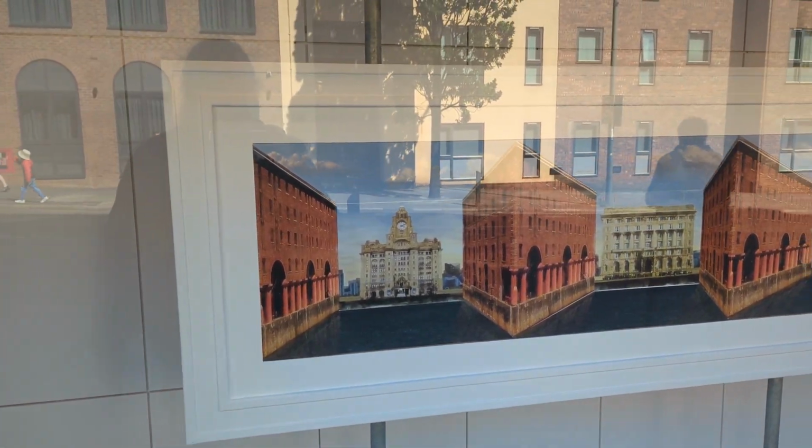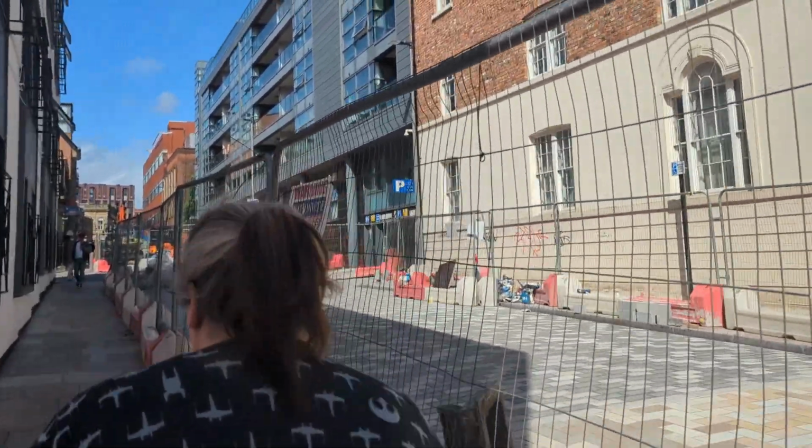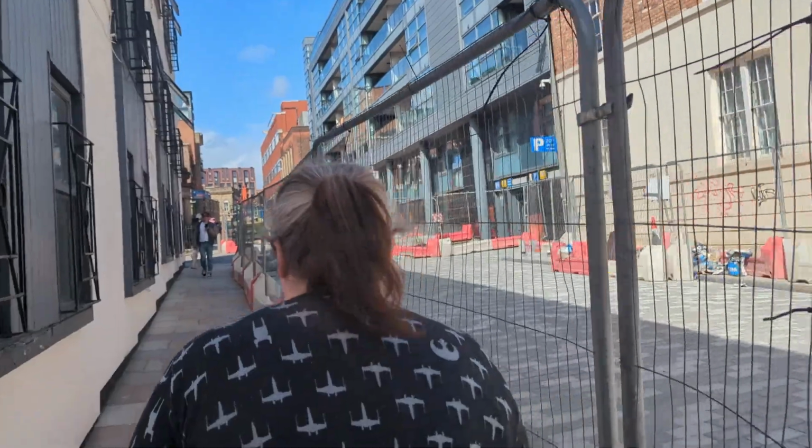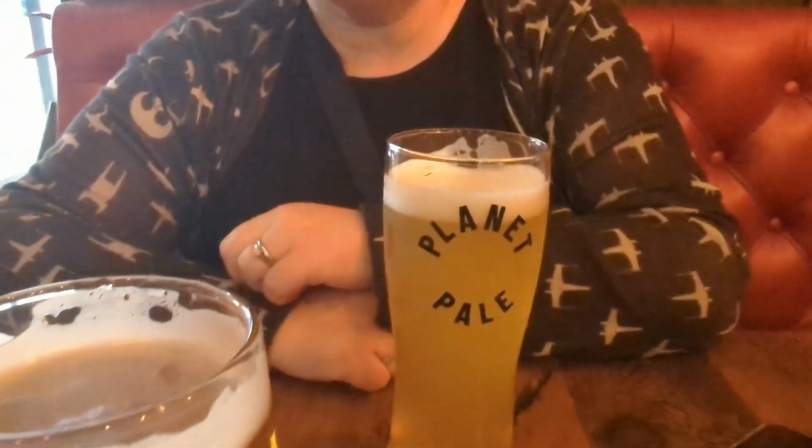It's good, isn't it? The eternal construction work on Liverpool roads. We're making our way to Brewdog, what they're called there, on the way through. I got the Punk IPA. Gemma got the Neon Dream.